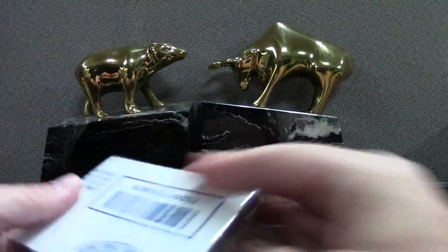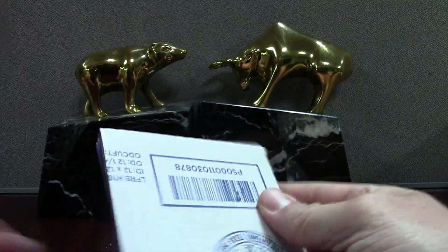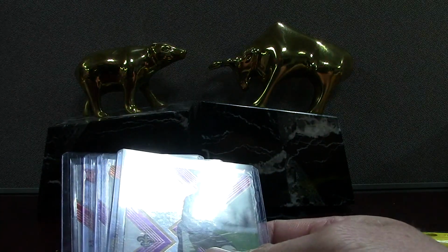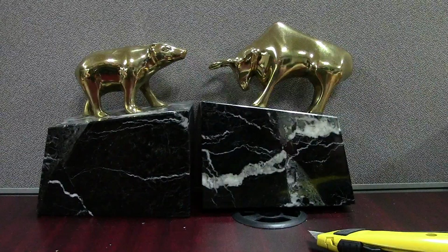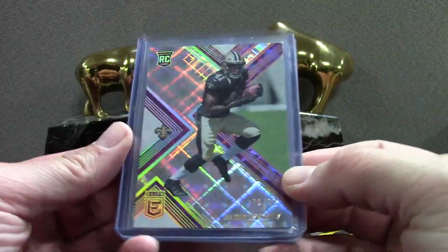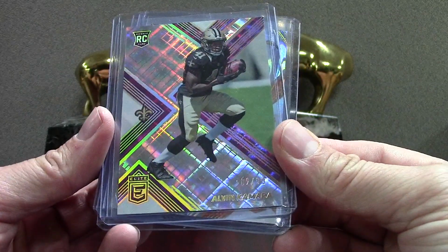I also should have some more boxes coming in. I'm going to start breaking again. I always take breaks and then come back. So for people that like the box breaks, I'm going to start breaking some 2017 football and maybe baseball, but the prices are so inflated because of Judge, so it's hard for me to do it.